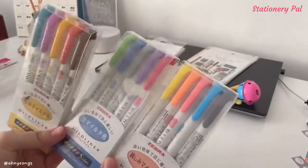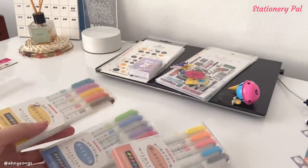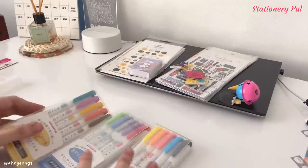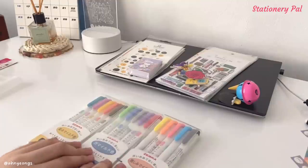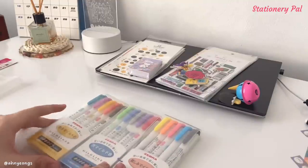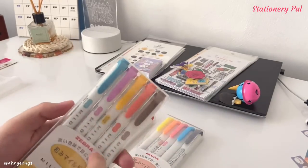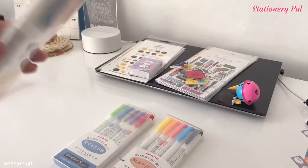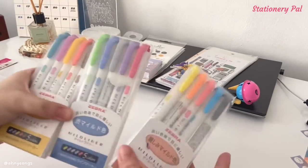You always see these whenever I plan every day or in every vlog. And I'm running out of ink for it. I think the last time I purchased these was around 3 or 4 years ago, so I'm so excited to get new colors as well. It's my first time getting this color set. So I got 3 sets of Zebra Mildliners.